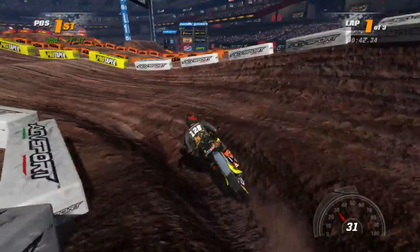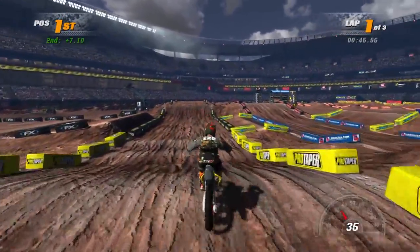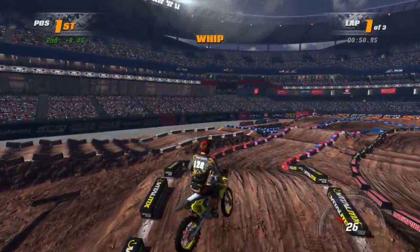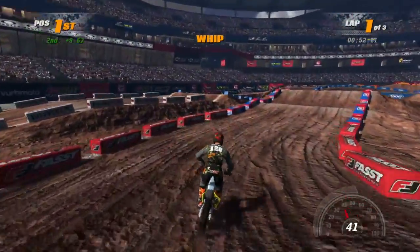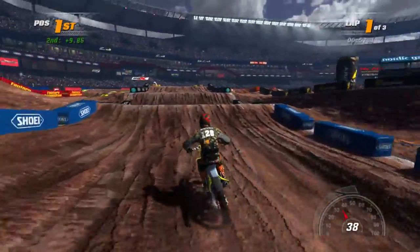Yes, the custom tracks are honestly a lot cooler, more fun, and the tracks themselves ride better. The textures on the dirt are not as detailed, and the stadiums are not as detailed, that kind of thing. So these tracks always have that over the community tracks, I think, because they have more resources to build these types of tracks.